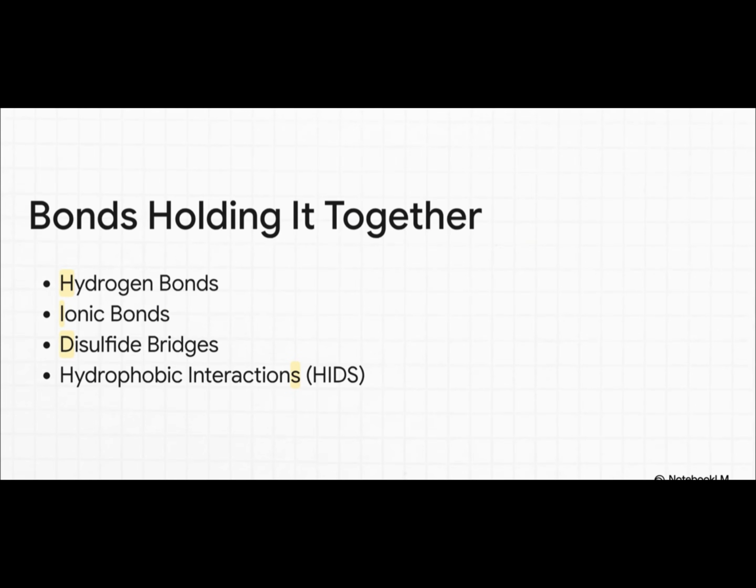So what's holding this ridiculously precise 3D shape in place? It's a whole combination of different chemical bonds. And to help you remember them, just think of the word HIDs. You've got hydrogen bonds, ionic bonds, super strong disulfide bridges, and something called hydrophobic interactions. Think of these bonds as the microscopic scaffolding that maintains the perfect shape of that active site. And as we're about to see, if you mess with these bonds, you mess up the entire enzyme.